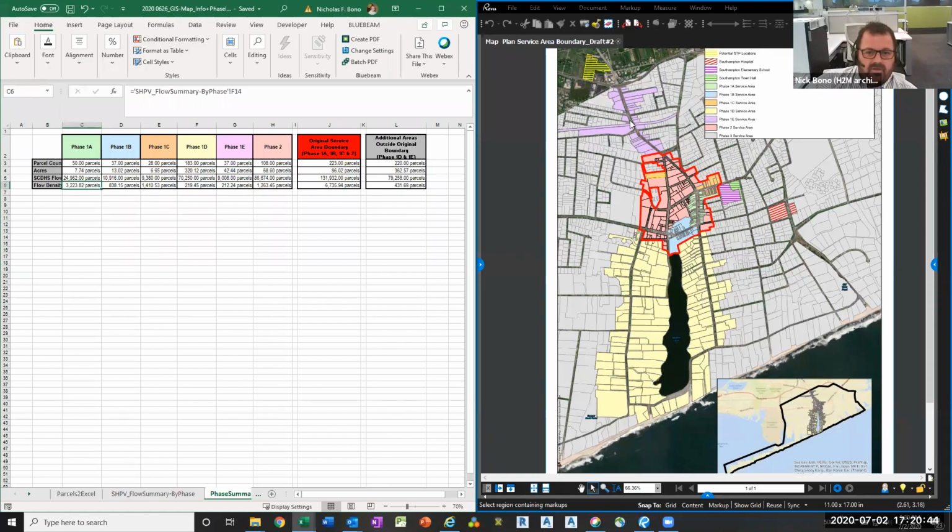The properties up here that go up North Sea Road are again relatively low density because there is undevelopable land that's taken into account, and it reduces that flow density. The Phase 2 area is the remaining properties within the original service area boundary that I didn't highlight as a subset phase. That's another 108 parcels that make up this pink color, about 68 acres, about 87,000 gallons a day, and a flow density right around 1,300 gallons a day per acre.